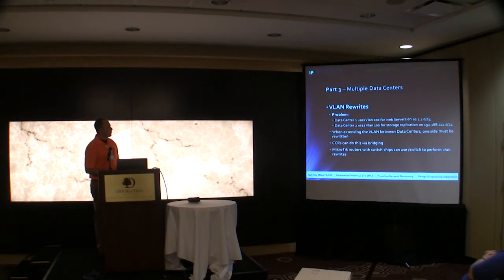So, VLAN rewrites. This is one of the things that we've seen really useful for the MikroTik, and we thought was really cool, because we've had to do it in Cisco Metro Ethernet switches. The Cisco Metro Ethernet switches are really, really expensive. They do a great job, but they're very, very expensive.